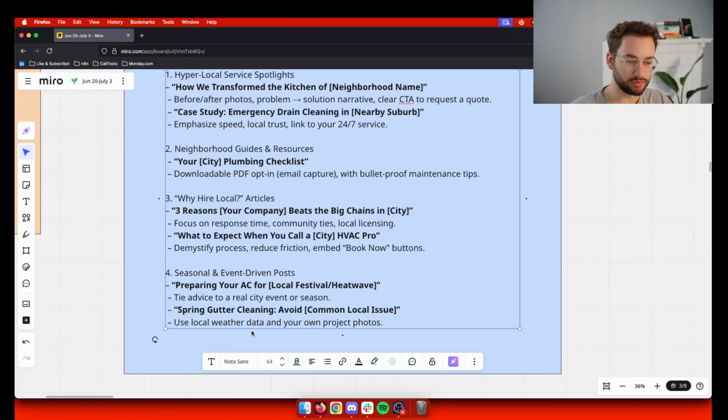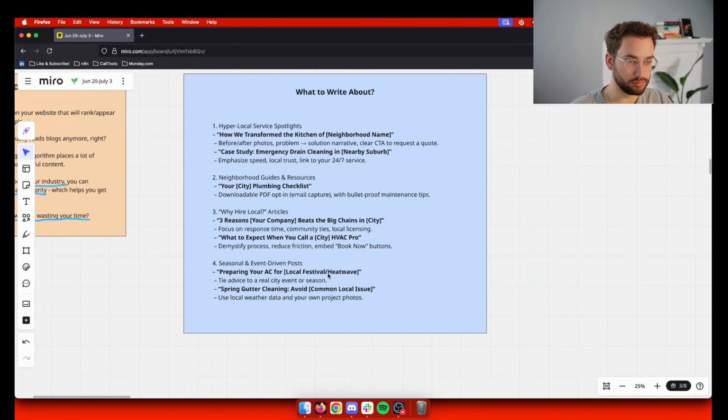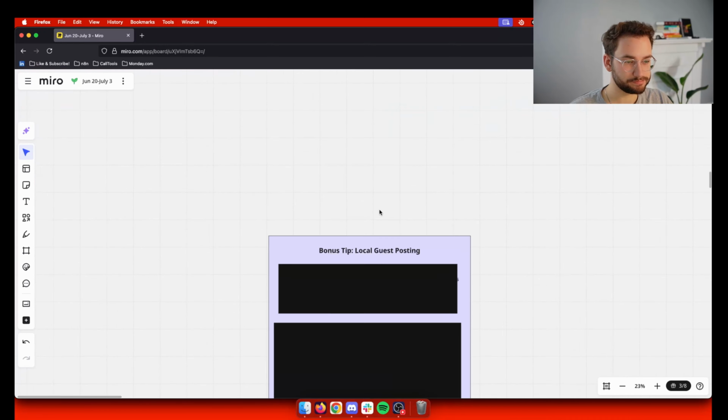And then have your local area referenced in either the title or the meta description and use it within the content. And you can actually use local weather data, weather patterns, as well as using your actual photos of your work. And then obviously use that same kind of call to actions to potentially attract local customers.